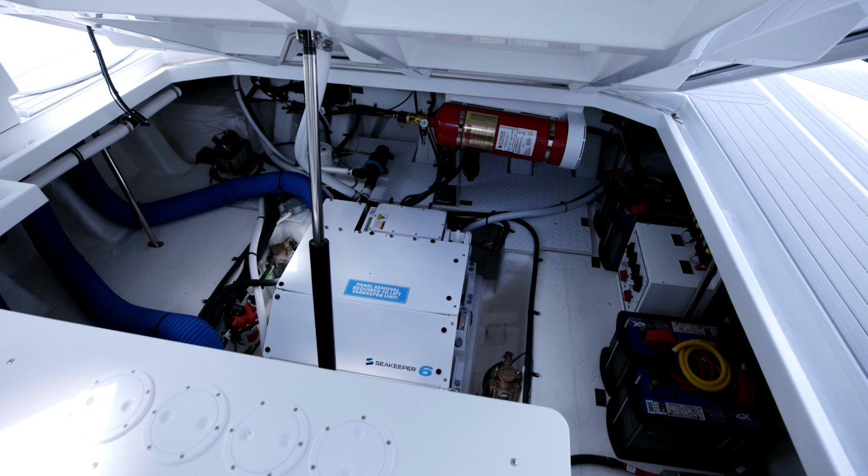Control is the name of the game. Dual sunroof panels above and side windows that open at the push of a button.